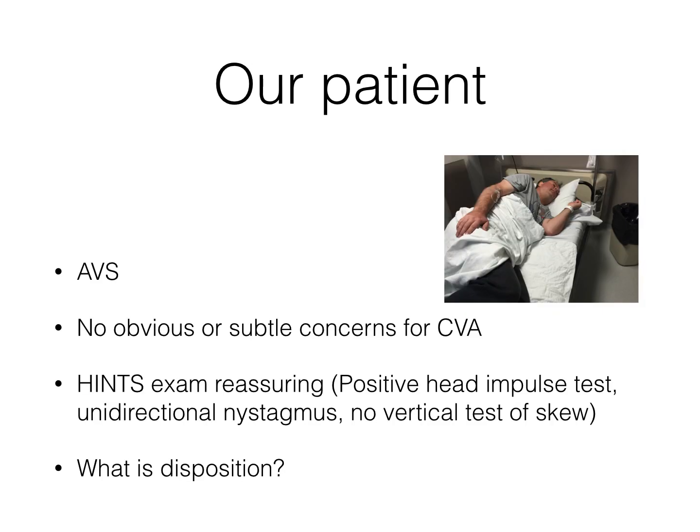So in our patient who has acute vestibular syndrome, had no obvious or subtle concerns for stroke, the HINTS exam was reassuring because he has a positive head impulse test, he had unidirectional nystagmus, he had no vertical skew. What do you do with a guy like that? You do a CT or an MRI, refer him to neurology? No, you just treat him like you normally would for vestibular neuritis and send him home.